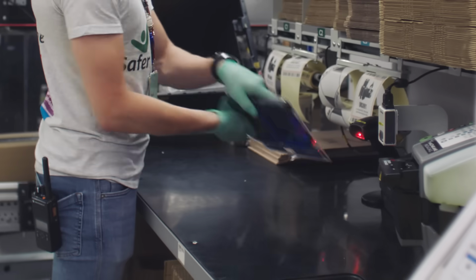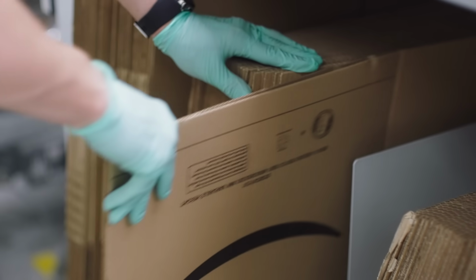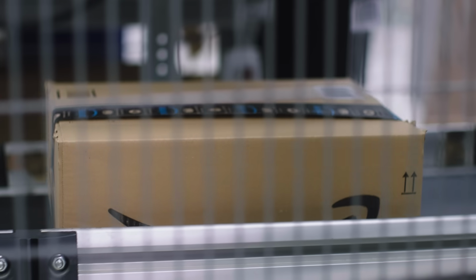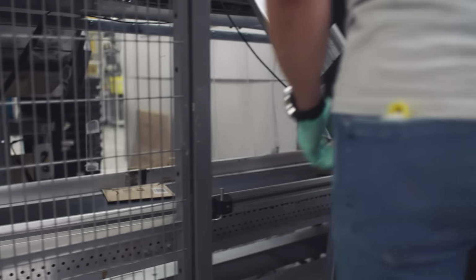So what he'll do is scan his item onto the system. It will tell him exactly what size box he requires. We then have the tape that is cut exactly to the size of that box, so we do not waste anything. Once he's finished packing, it will then go onto the line and then be sent down to SLAM and then to shipping.